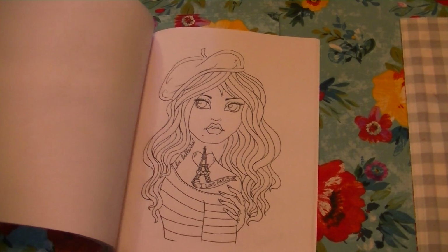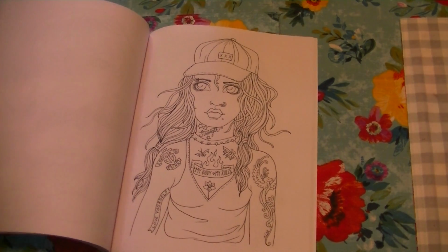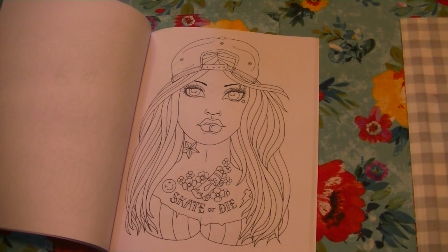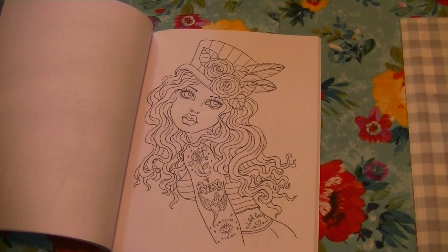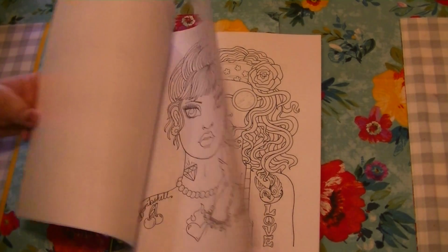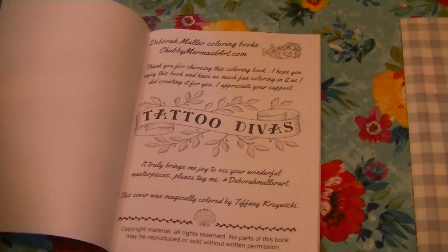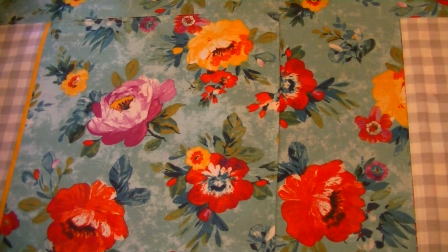I like that one a lot. Really fun. I like that one. That one's nice. I like that hat. That one's fun. Really cute. Cute book. So Tattooed Divas from Deborah Miller. Next is, I only have two more to go.